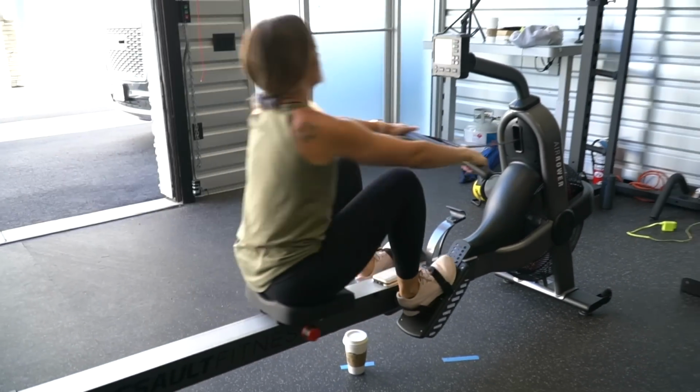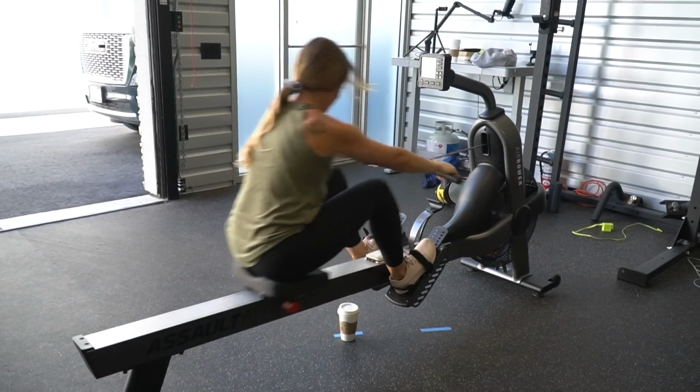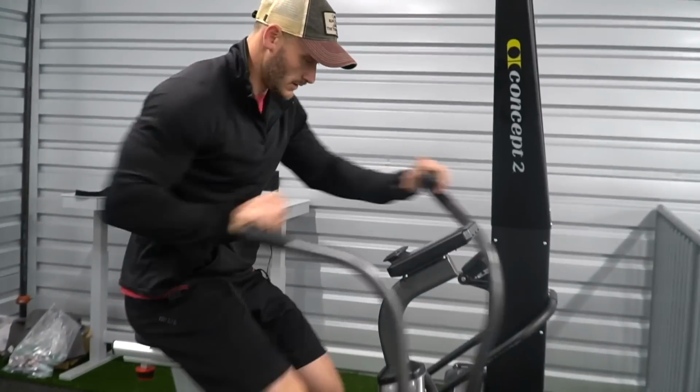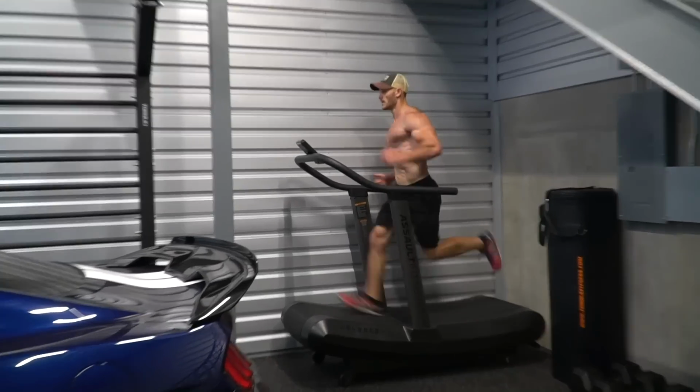I love Roger. He's a good friend, an awesome dude. As far as a rower is concerned, I would probably recommend someone get a C2 rower versus the Assault rower. Assault takes the cake on the treadmill for sure. Arguably, I really like the ergonomic feel of this bike. Their treadmill is my biggest recommendation too. It's amazing, so well done.